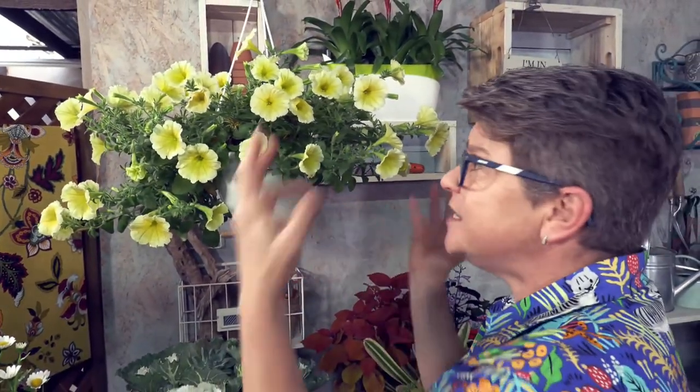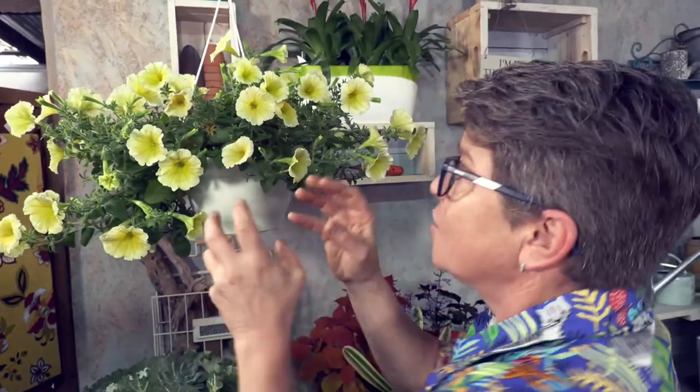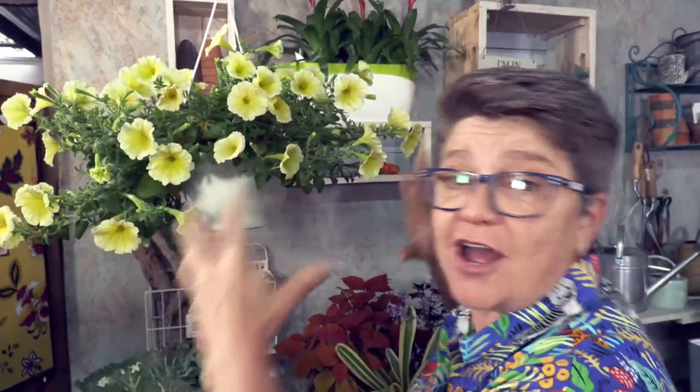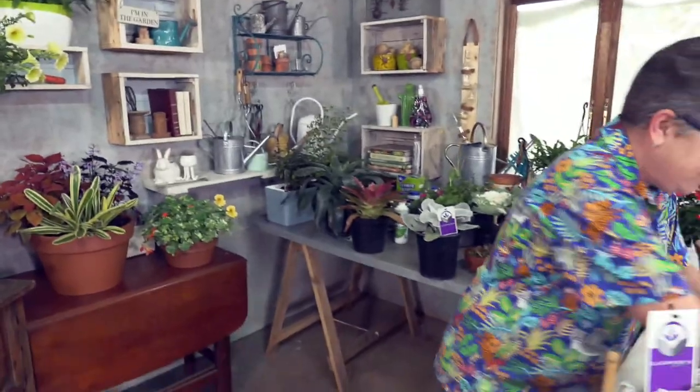But one of the biggest things with these is watering, because they dry out so quickly. So when you're planting your hanging basket, you use that mixture. You use that HydroCash, because then it's not going to dry out. And that you need to use in veggie gardening. Really important. Okay, let's go back to it.